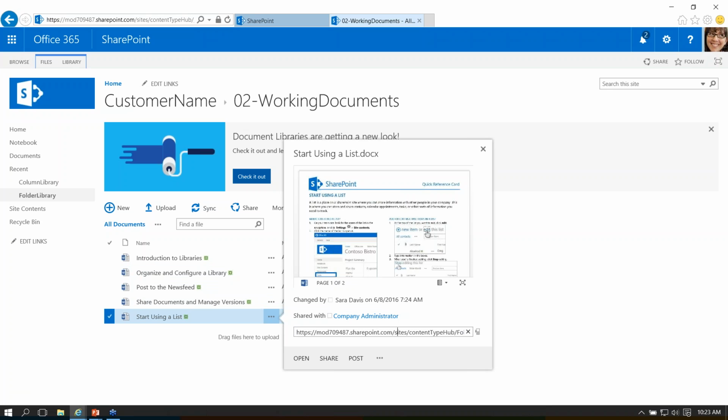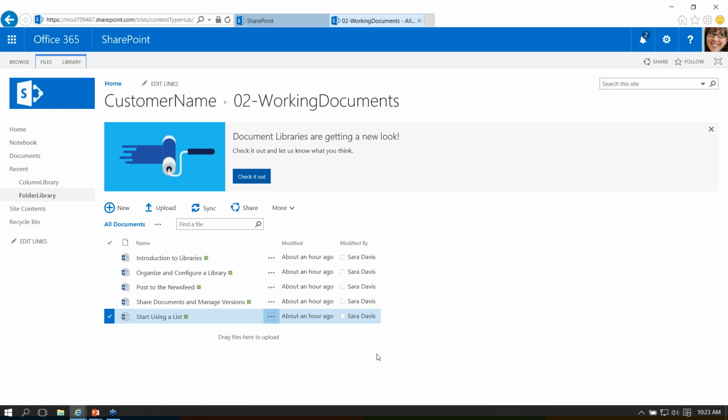And if I keep going through this URL, I've got my folder library, which is the name of the document library. Then I've got my next folder for a customer name, and then I've got my next folder for working documents, and then I actually have the name of the URL. So if I wanted to move this from working documents to final, it's going to modify that URL, and any link somebody had to it is now broken.